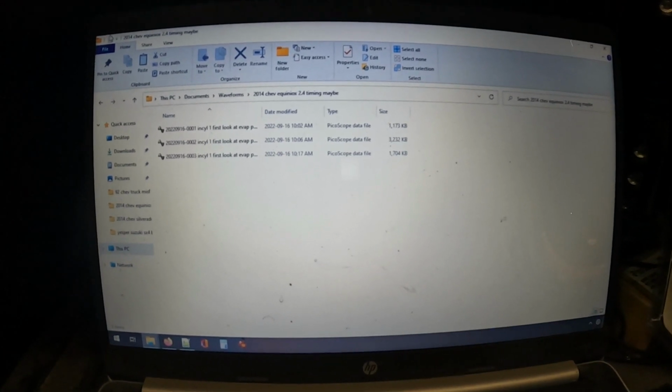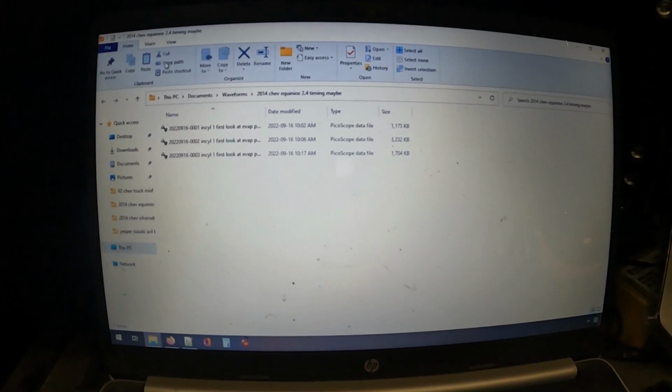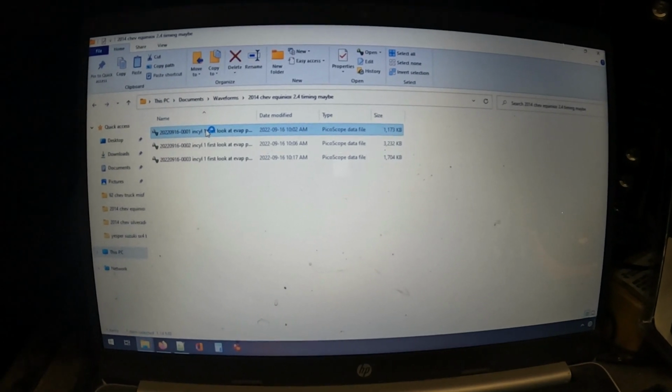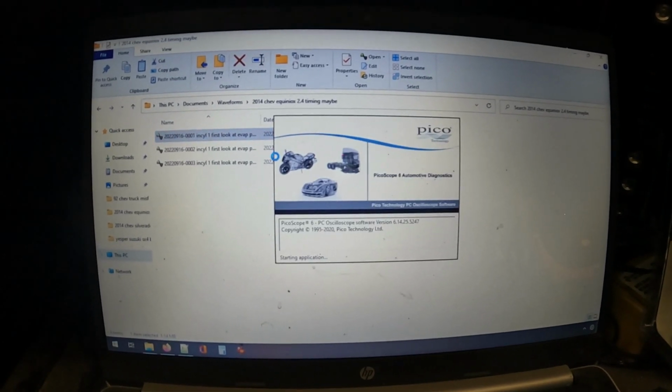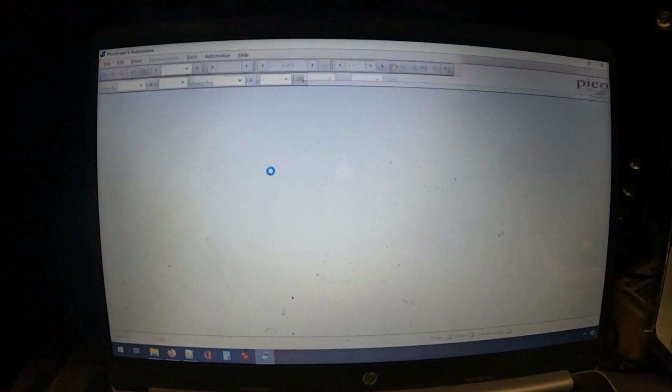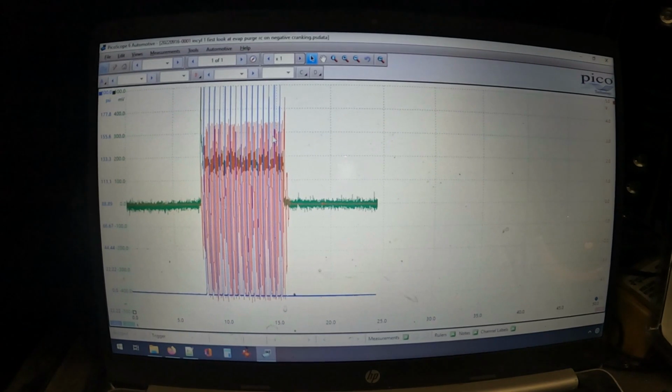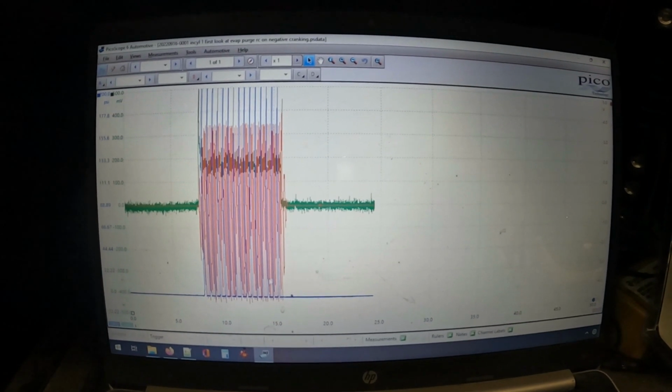Okay, so we got our captures and I'll show you what I do. It doesn't take very long at all. I'll start with the cranking one. Let's pull it up. Okay, there we go. That's a bit of everything.